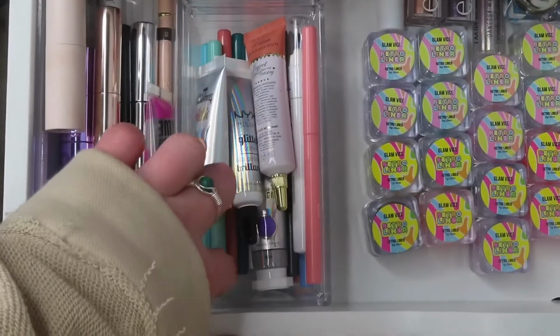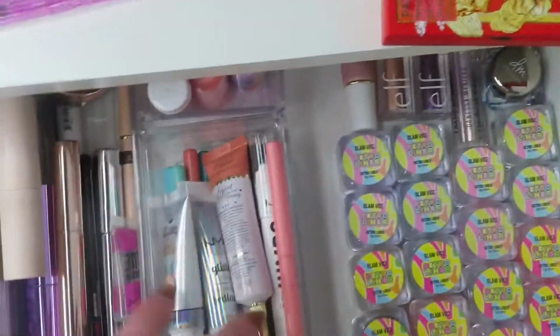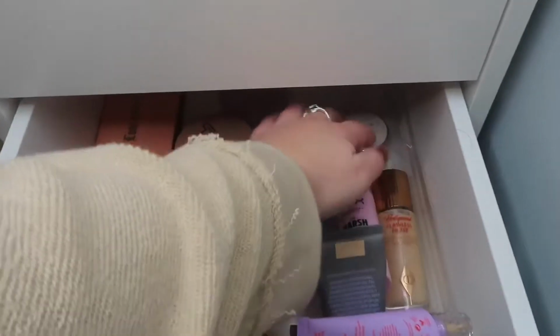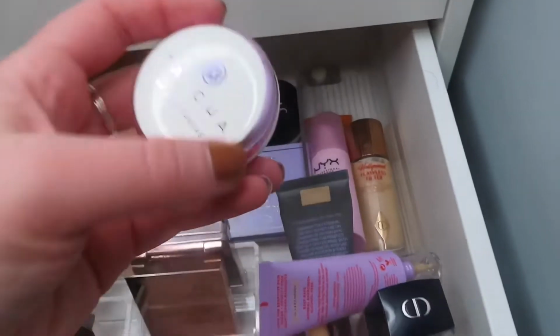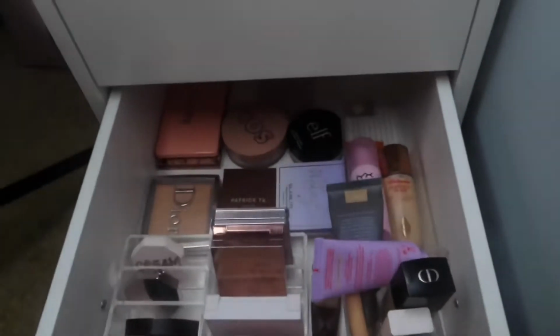I could not find any eyeliners that I wanted to use with this palette, so I think we're just going to stick with this palette and no eyeliner. I like to use them in my waterline, but I think we'll pass on the eyeliners this week. For primer, I think I'm going to use the Tatcha the Silk Canvas. I just have a mini one of these, so I'm going to use that.